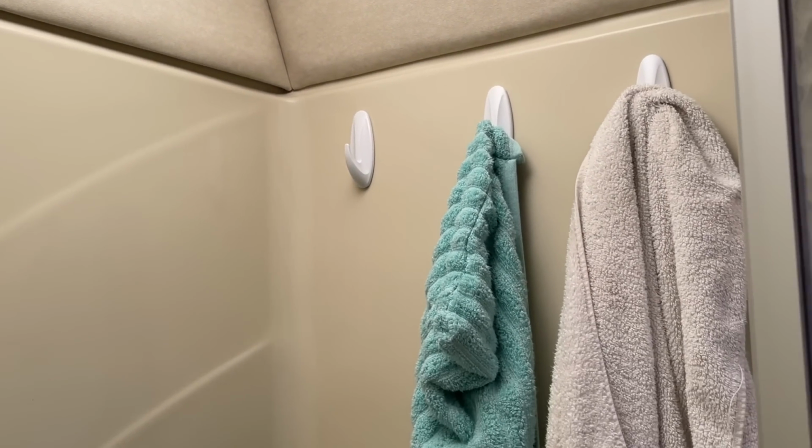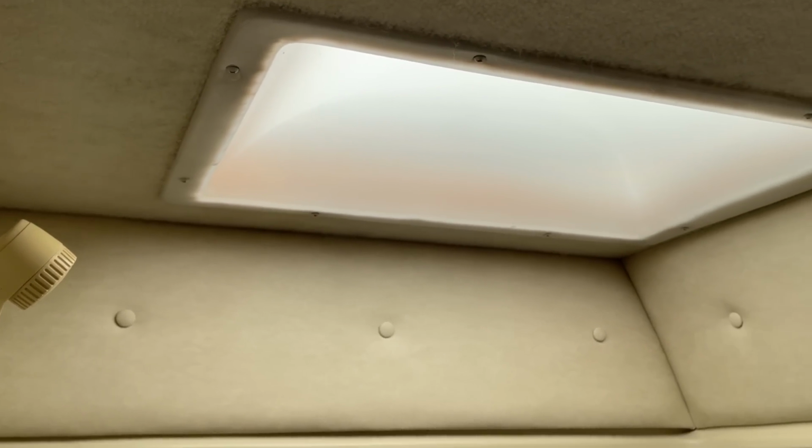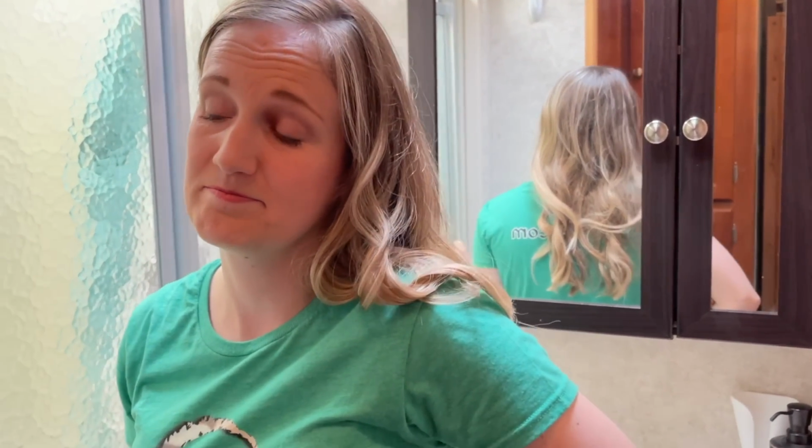And we put in 3 command hooks. And what's nice is that we can actually keep our towels in there all the time. Use this space for extra storage space if we need it. And while you're taking a shower, those towels don't even get wet. So it's kind of nice to just keep them in there.